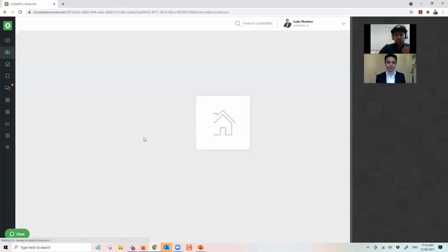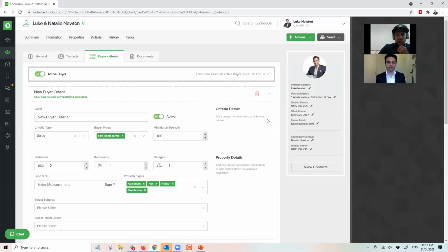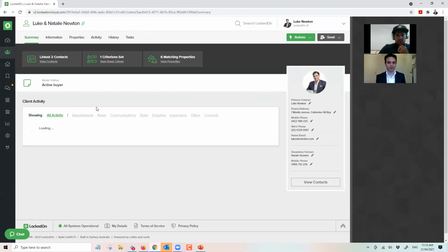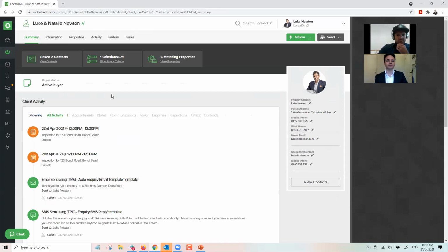Now, as the agent, you come into the office and you process that. You've spoken to them, you're qualifying your client, you're seeing if they're already in your database, which mine's already matched to a client. And in the summary, you're able to see their notes. So if I'm looking at the summary of what's happened with this client, I can see that there's a history of email being sent to them and SMS being sent to them.